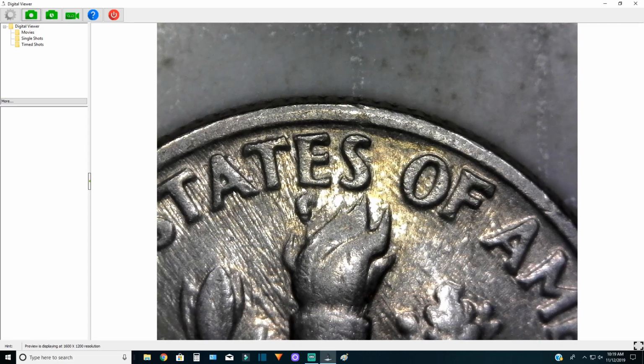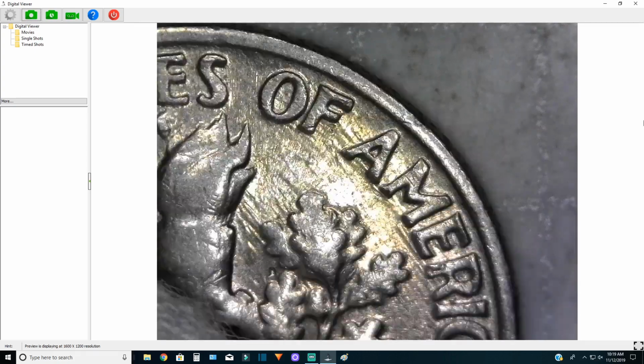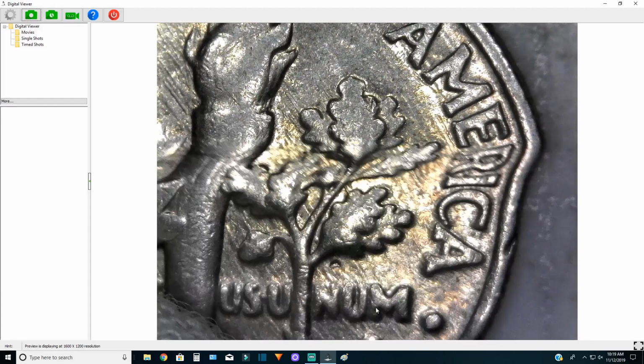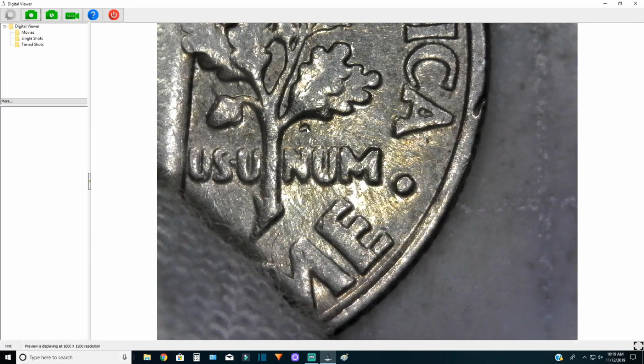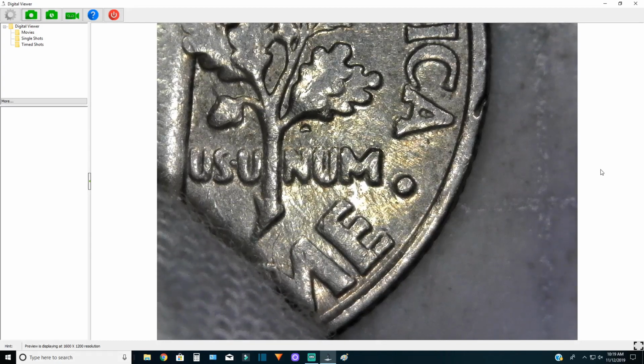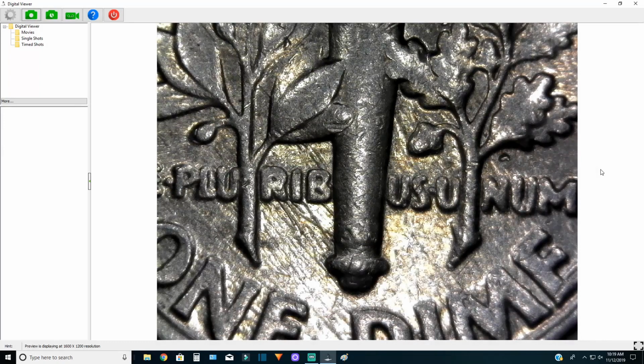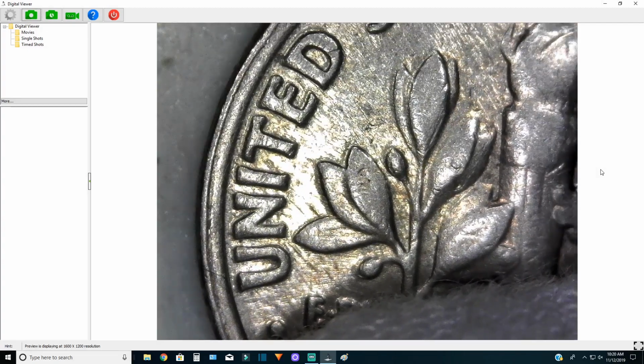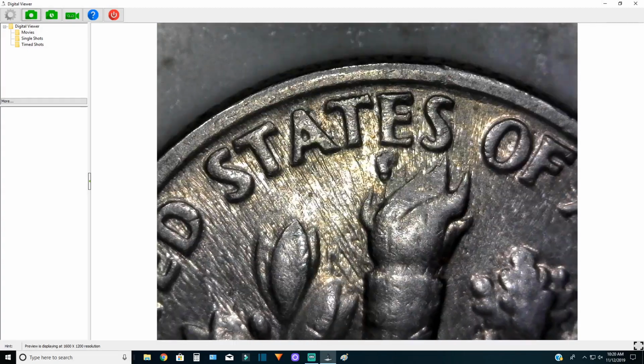Got all that metal flow coming out, and it looks like a lot of this actually could be from being polished. Could be polish marks. There's a little bit of something right there above the N in unum. And these are raised too, by the way. It's kind of hard to tell on the scope, but those two little guys there are definitely raised. This one you can tell for sure is raised. That one's easy to see on the scope.